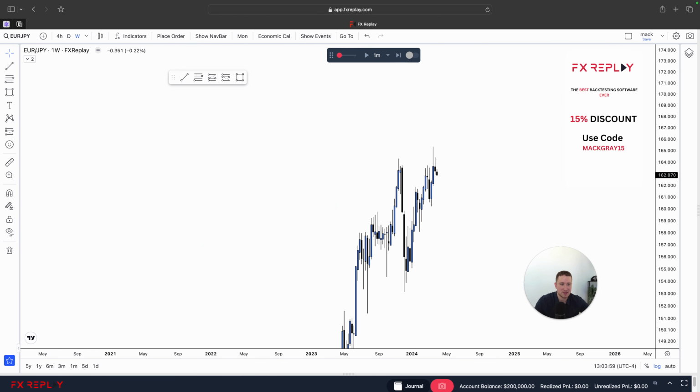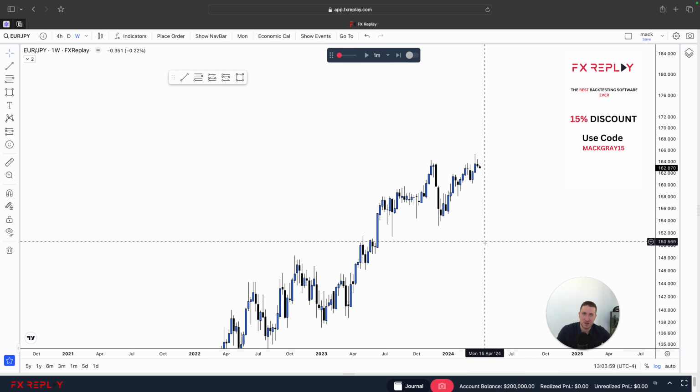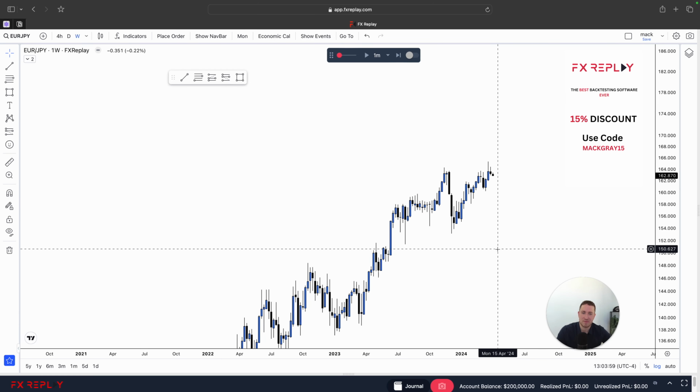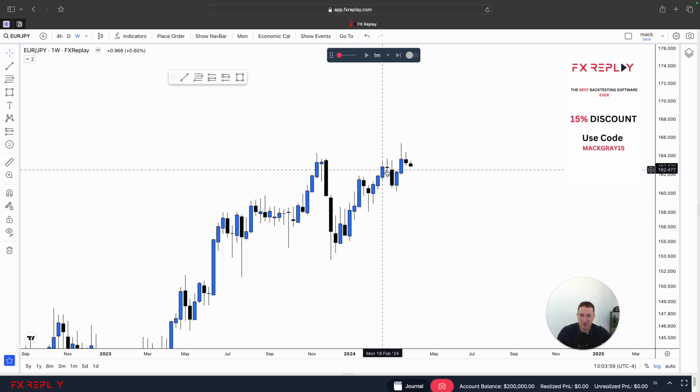So you guys know we like to start on the weekly time frame here. It is extremely important if you are a swing trader to use the weekly time frame. It is major, major, major in my opinion. I feel like you can be so blind if you're not using it. So we want to use the weekly, we want to use the daily, and we want to use the 4 hour time frame. And if we look on the weekly time frame here, you can see that we have just been respecting the demand levels, and we are clearly bullish on Euro JPY.